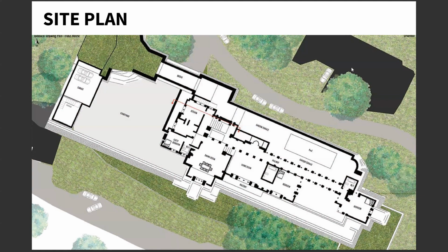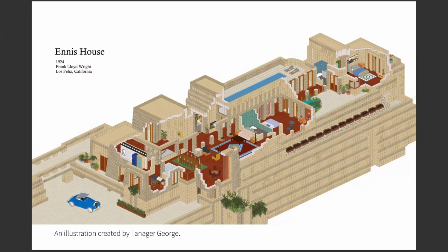A site plan was created for the Ennis house just over Google and Photoshop, not done by me, but I like that it shows specifically the unique roads and surrounding characteristics compared to the site, which doesn't, the old plans from 1924 to the 1950s when it was on the National Historic Registry. Those plans don't really go into detail as much for surrounding context because of course it's changed.